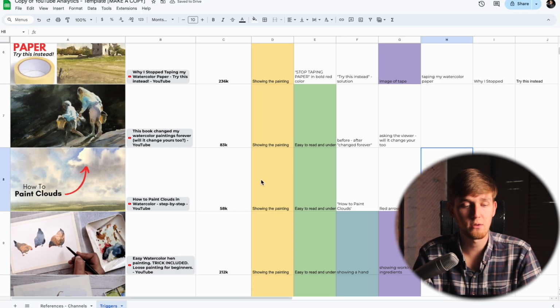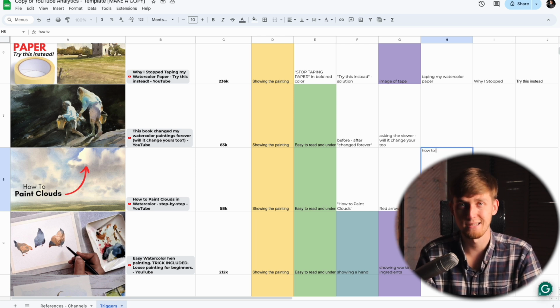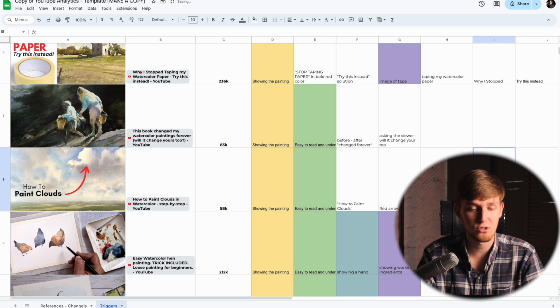Next title, how to paint clouds in watercolor, step by step. Really simple and really effective. How to, as I said, how to is really great. And also step by step. You can put everything that is relevant for your niche, and it will be a great tutorial.